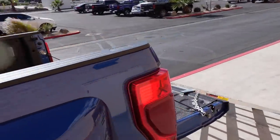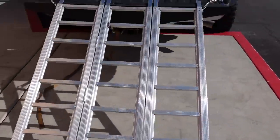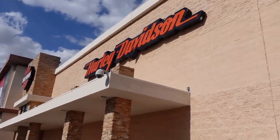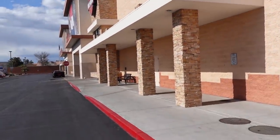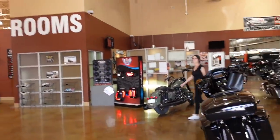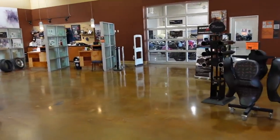All right, you guys, we done pulled up to Harley. We got the ramp out. You know it's time to shine. Y'all see where we at. Big Harley Davidson up top. Let's go up in here and check out this 131. Alrighty, guys, let's see what we got. Are we front and center? Ooh, I think we are front and center.